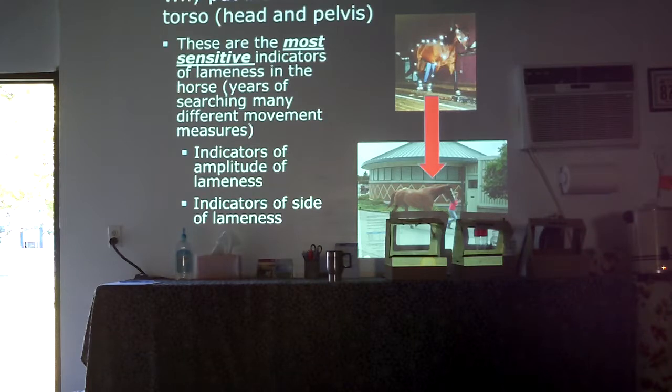We put markers all over the horse's body, and we measured horses for years, hundreds of horses, sound horses, lame horses, horses that we knew where they were lame because we induced the lameness, and we collected everything. And we gave this to the engineers and said, please find for us the best place, the best motion parameters to use to detect lameness. And they came back and said, okay, look at the torso. Look at the vertical movement of the torso.